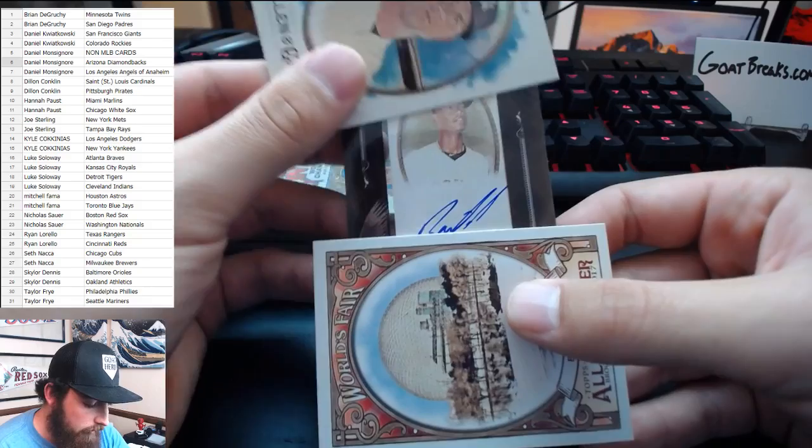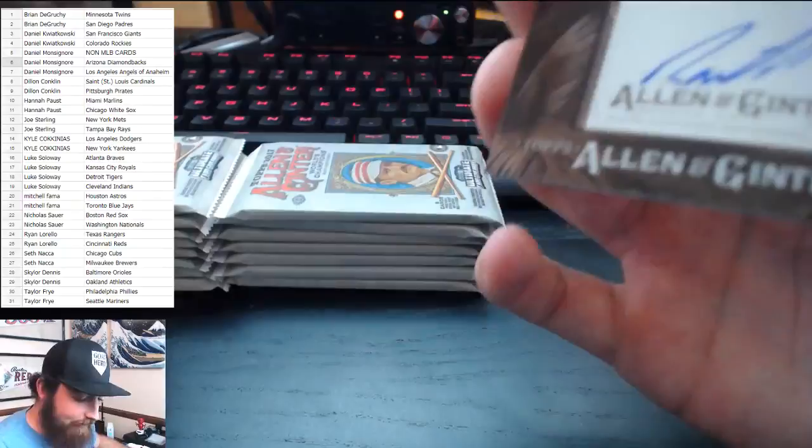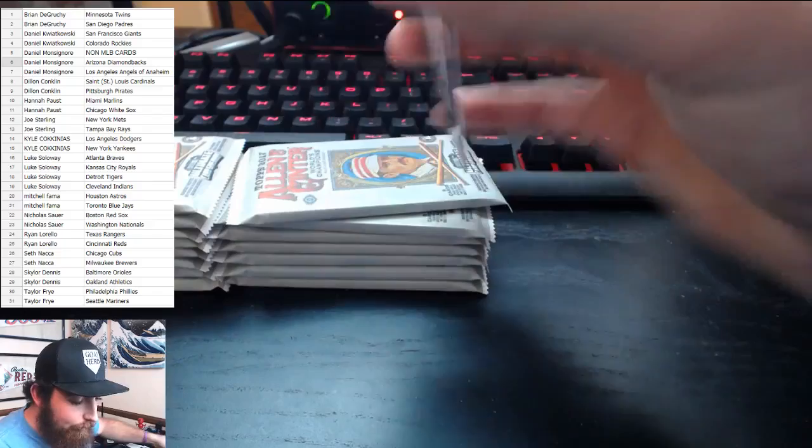Ronaldo Lopez. Tapia. What the F? I was not thinking Tapia. Rockies. Who? What? It's signed. That says Tapia. Is his first name Ronaldo? Oh, Ramiel Tapia. Okay. I guess it makes sense.